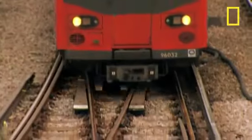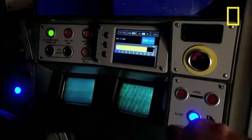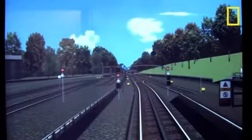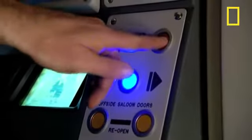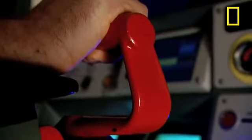So what does it take to be a tube driver? Unfortunately, they wouldn't let me loose on a real train, but we've got the next best thing. This £1 million state-of-the-art simulator is normally used to train London Underground's finest. But today they're letting Johnny loose behind the wheel. Except, it isn't a wheel. His trainer is Matt Shelley.